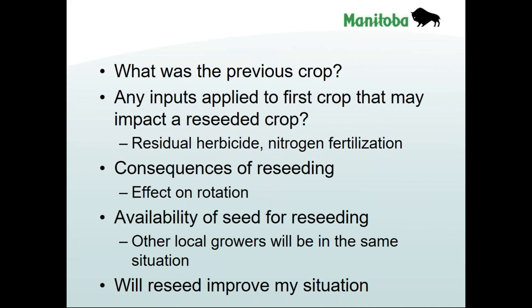What's the availability of seed for reseeding? Other local growers will be in the same situation, so you may be chasing after the same commodity in a sense, and it might be difficult to find some of the seed that you're looking for. So that's something else to consider. And also, ultimately, will reseeding improve my situation? Is that going to basically fix the problem that I have? So if it's dry and nothing's germinating, maybe nothing will change anyway.